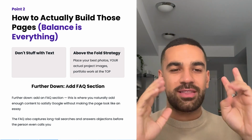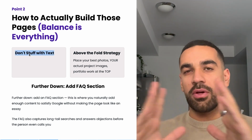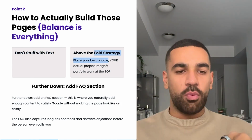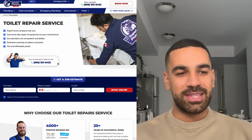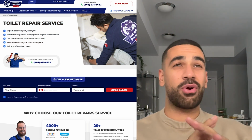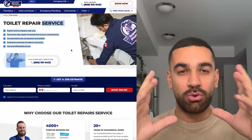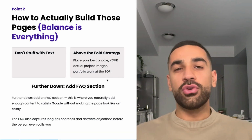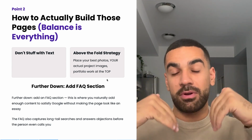Point number 2 is you need to actually build those pages correctly. One mistake I see people do all the time is they stuff the entire page with a bunch of text that nobody reads. What you need to do is focus on above the fold. What I mean by above the fold is this first section right here. This first section is super important because I'd say around 90% of people will only look at this top section. So it's very crucial you put the very important details to know what you do and how to contact you. If you do stuff like remodeling work where your portfolio is super important, you need to put it very high up as well.